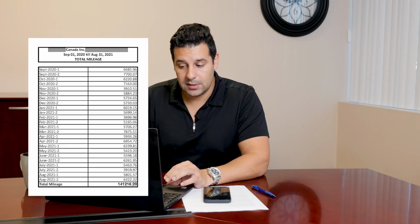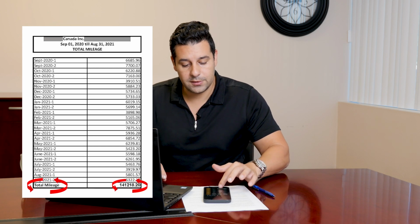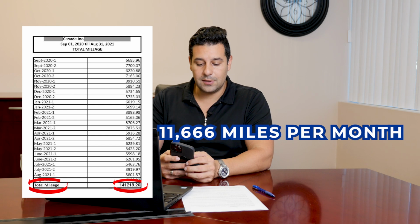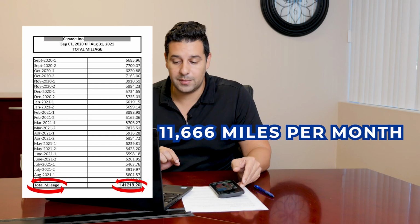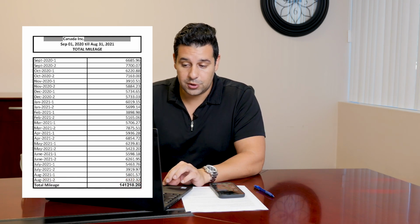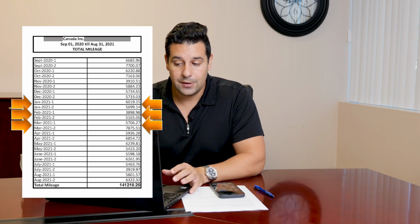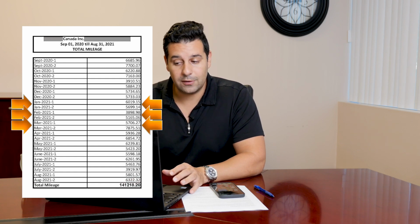The amount of mileage that he produces, 140,000 miles. Divide that by 12. So he did on average 11,666 miles in our flatbed division per month, which you can probably see here in these statements that January, February, and March, there is really no slowdown of mileage in these slow months. I know other drivers are experiencing that in other companies. In our company, there really is no slowdown for those that want to work in January and February and December. We're still running at full force.